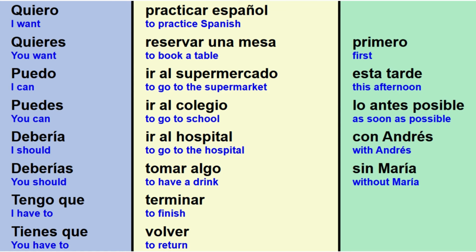No puedo ir al supermercado esta tarde. Tengo que terminar algo. Listen again. No puedo ir al supermercado esta tarde. Tengo que terminar algo. Okay, so that last bit's a bit cheeky because I stole the algo, the something, from to have a drink, to take something. So the phrase was, I can't go to the supermarket this afternoon. I have to finish something.